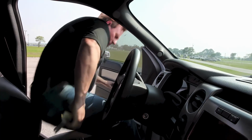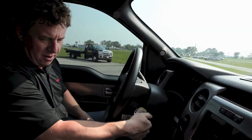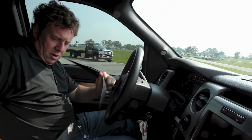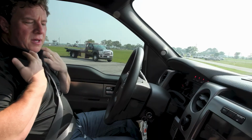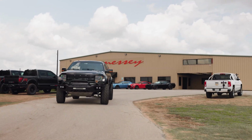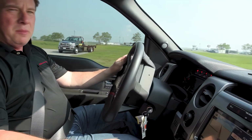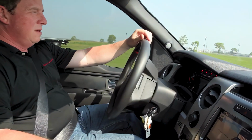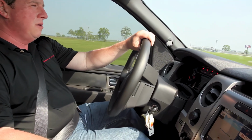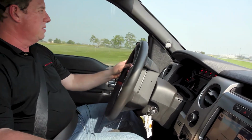All right, we're going to go take our VelociRaptor for a little test drive around our test track here at Lone Star Motorsports Park, which is next to our shop here in Sealy, Texas. Exhaust is basically stock, so the vehicle is still very quiet. Still very much a family type vehicle where you'd be very comfortable having your wife, your daughter, your kids going for around town or road trip.